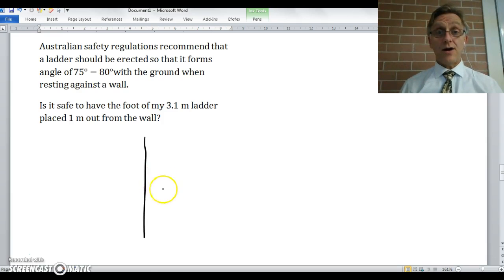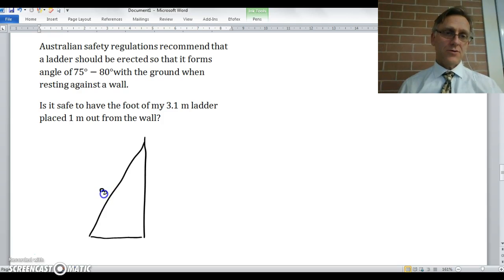I don't know how high that is, but I do know that I have a ladder that is 3.1 metres long. So that's my ladder, I'm going to call that 3.1. And I'm asking, is it safe to have it 1 metre out from the wall? That is the angle in here, let's call that theta. Is that angle between 75 and 80 degrees?